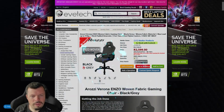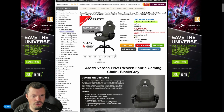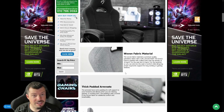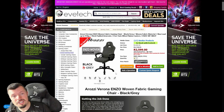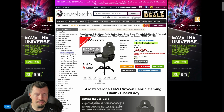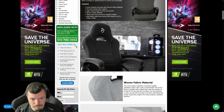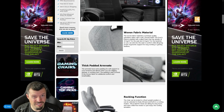At number 8, it's a bit of a different chair from Arozzi, this time in more of an officey type, like a fixed back type setup. But if it's this versus a macro chair, I would take this any day of the week, because as you can see, I'm sitting on an Arozzi, and the quality and everything from this brand at the moment is really good bang for buck. This is the exact same fabric that I'm sitting on right now, and it's kind of sick, and it cleans off very easily.